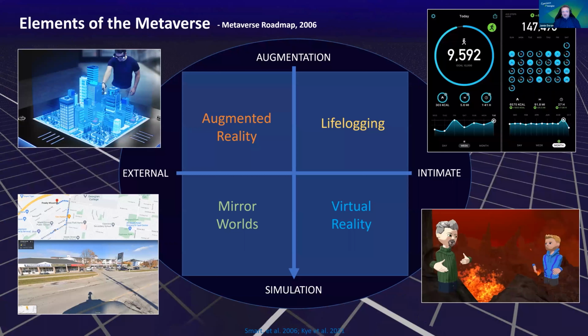I go into this in a lot more detail in another talk, but I did want to show this because it lays out the major technologies here. In the Metaverse roadmap, which was 16 years ago, they mapped out how we are going to build something like the metaverse. And we're quite a long way along now.